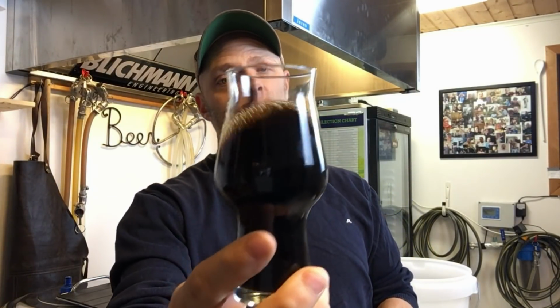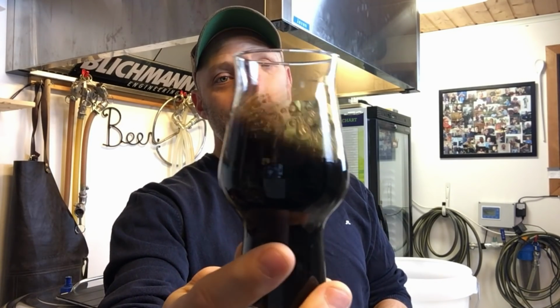All right, so enough of that. Let's go ahead and check out that Imperial Stout. Okay, so here it is. This is it. It's looking pretty viscous on the glass. Let me dive into it and tell you what I think. Honestly, I really don't get much on the aroma. I get a little bit of alcohol on it, but just a little bit. That's it. Let's go ahead and take a sip.